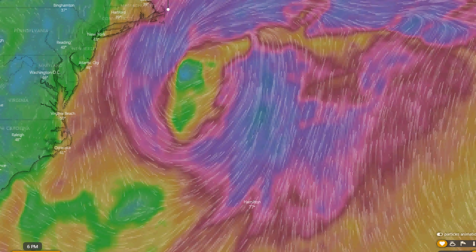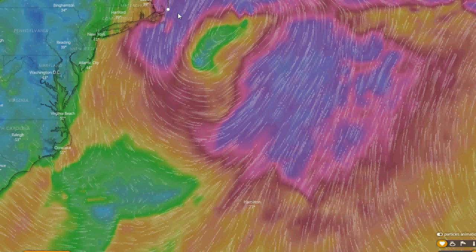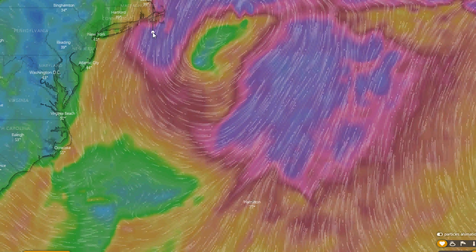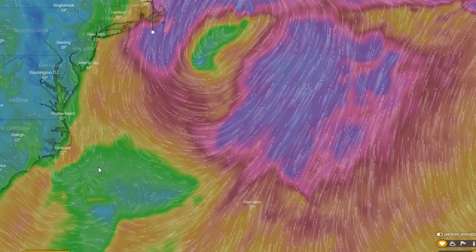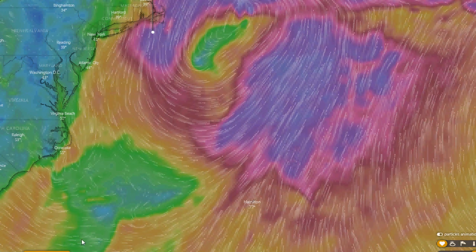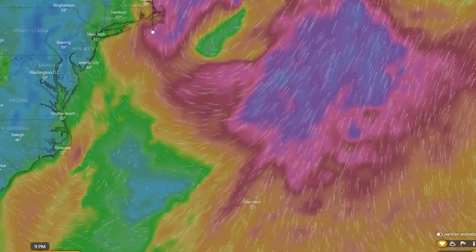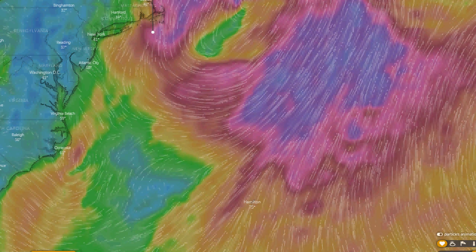So if we move this along to 6 p.m., you will see that purple area impact the Cape, and that's where they could see wind gusts over 50 miles an hour likely along the Cape. But we now have a north wind as we go into 6 p.m., which is a little more of an offshore wind. Doesn't help New Jersey quite as much as it does help us. And then 9 p.m., it's pulling away. So that's the good. This is what the Euro looks like.